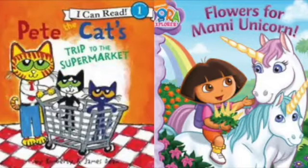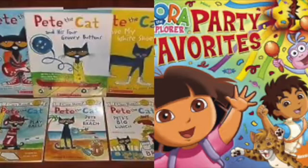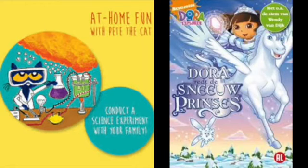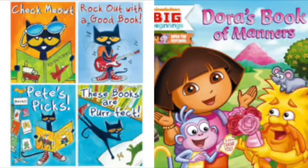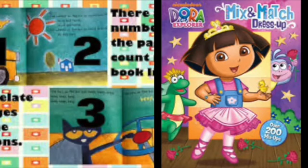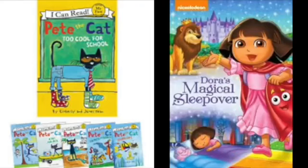Wow! Rat ends with the sound T. Try the next one. I spy something that ends with the sound T. Gift. That's right. Gift ends with the sound T. Try the next one. I spy something that ends with the sound K. Pig. Duck. Excellent! Duck ends with the sound K. Try the next one. I spy something that ends with the sound X.